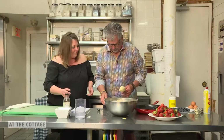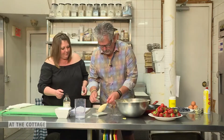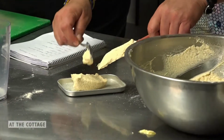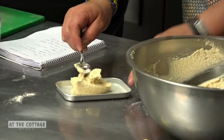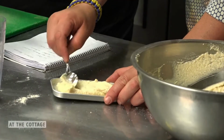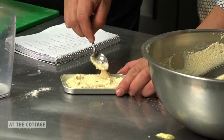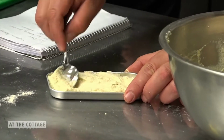That's a nice, perfect single serve for a Barbie. So if you invite Malibu Barbie to the cottage, she's got her own dessert. That's how she maintains her nice skinny figure, right? You can tell that? I was not a Barbie in my past life.